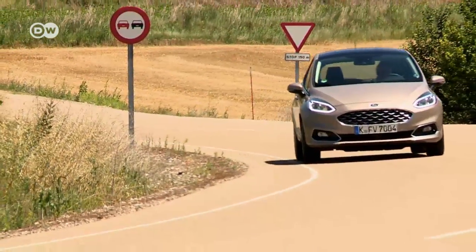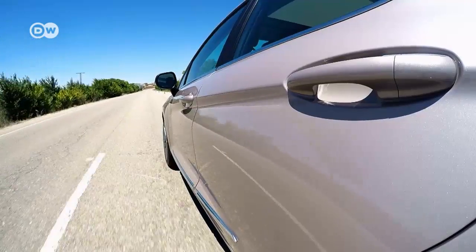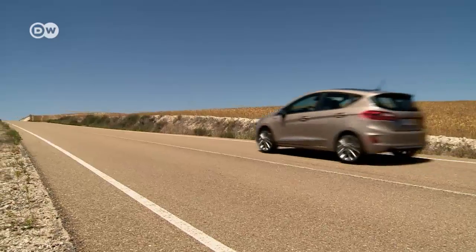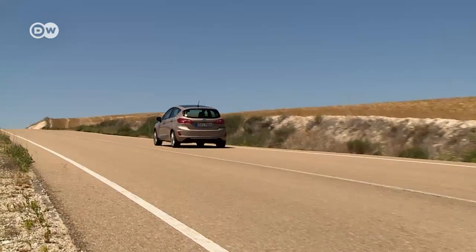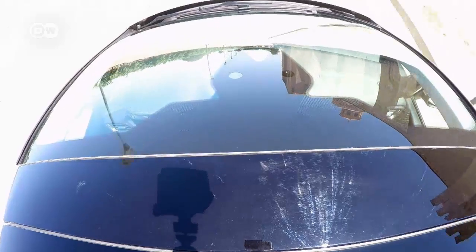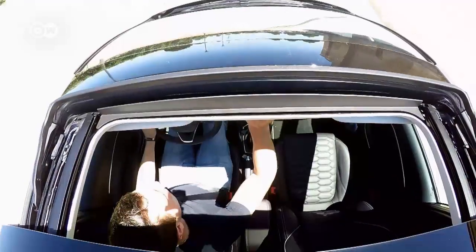Those eager to buy a new Fiesta in Germany will need to shell out at least €13,000, but add some extra features and a bigger engine and you're looking at over €28,000. Whichever equipment package you opt for, this latest Ford Fiesta leaves little to be desired.